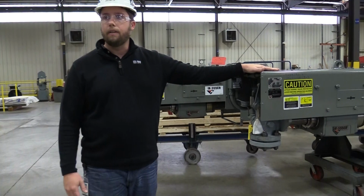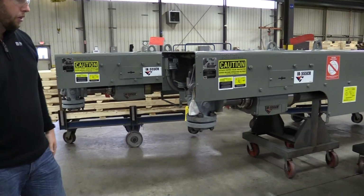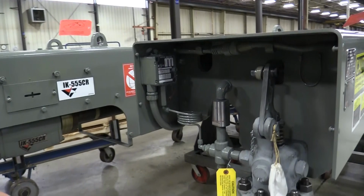So some of the things that you'll notice on this, it's a very long soot blower. This is a brand new blower going out to the field to replace an existing one that's been in service for a number of years. But this has a 600 series poppet valve. You'll see various air relief components, your cam linkage for the poppet valve for turn on of the steam or air, various proc switches. Some of the other things that you'll notice is there's some top access points as well.